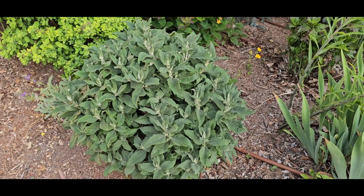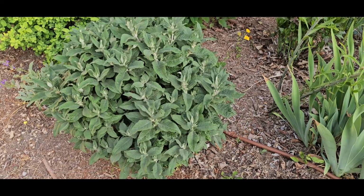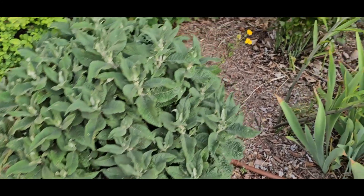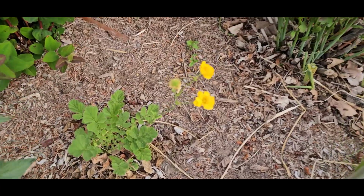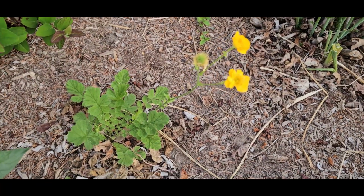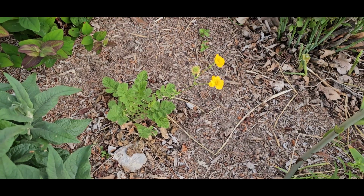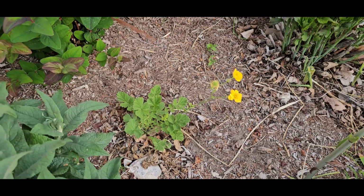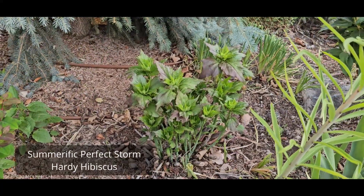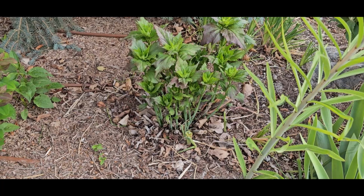This one's Pugster Blue. We cut it way back this spring and it's coming back all thick and nice, and we've got buds starting. We've got a really pretty little yellow geum right here. These just reseed themselves around the property, and everywhere they seed themselves they get a lot of shade, so they don't really do as well as they should. But we do get little pops of color. My hardy hydrangea is starting to come out. This one is a little bit later than the other ones because it's in deeper shade.